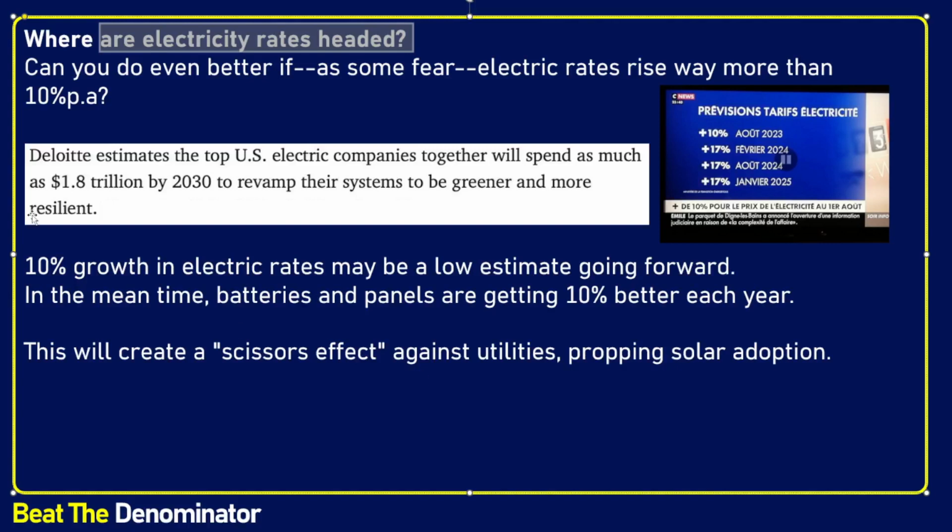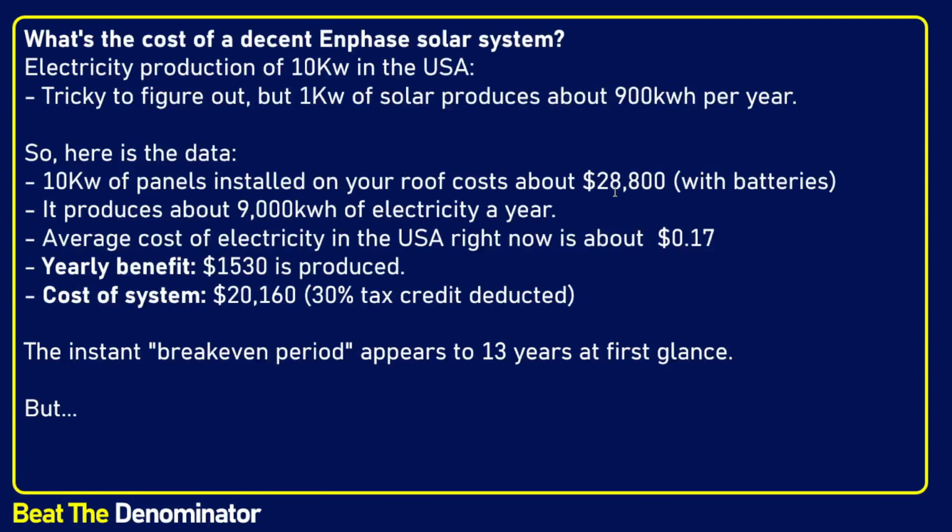So I hope this math helps understand the ROI, keeping in mind that I really took not a discount price, right? $29,000 to make this estimate. That's not a discount price for a system. And even at $29,000, using all average data, you get to amazing numbers.